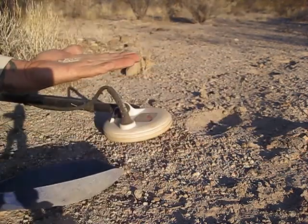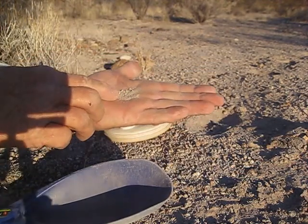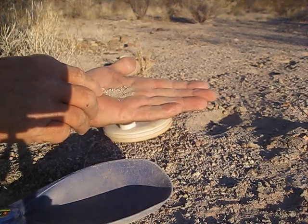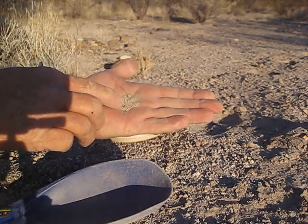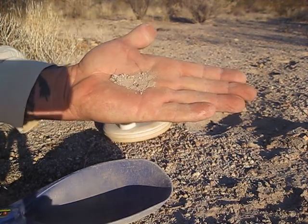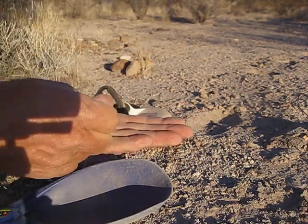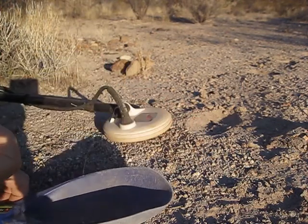Yes, siree. Right next to the other hole. I was even dumping my dirt in the other hole. Look at there. This is a real tiny one. Yeah, see it shining in the dirt there? You see that? That's cool. All right, we're going to try to pinch him out of there. Make sure I didn't miss it.